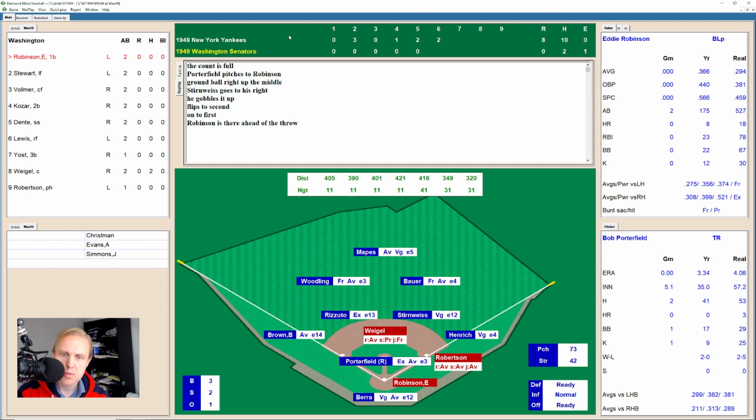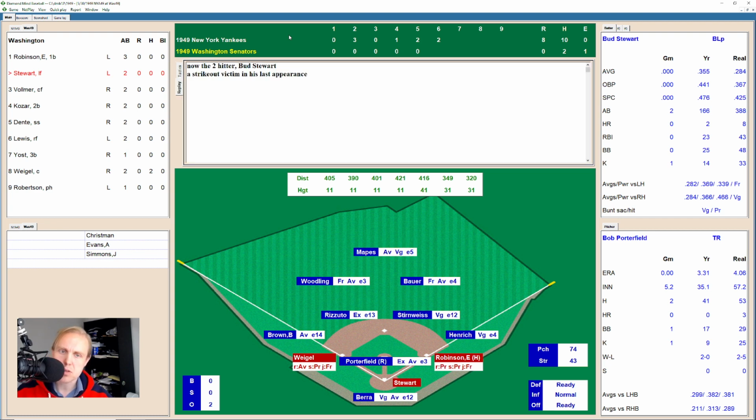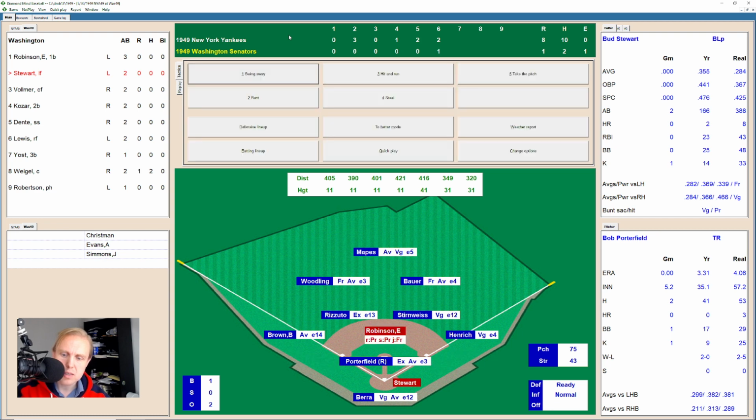Ground ball up the middle. Sternweiss flips over to Rizzuto at second, on to first, but Robinson is there in time, and Weigel moves to third. 2 gone now. Bud Stewart, also 0 for 2. And that one is through Berra. That's a passed ball. Bad play by Berra, and the runners move up a base. That makes this an 8-1 ball game.